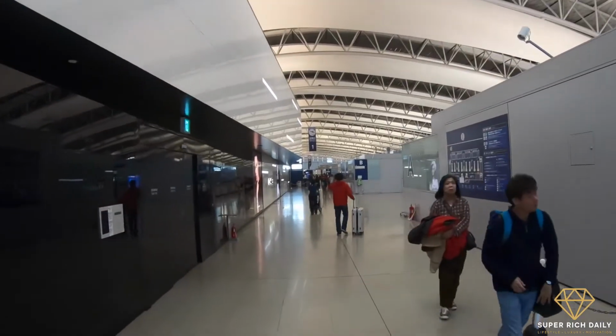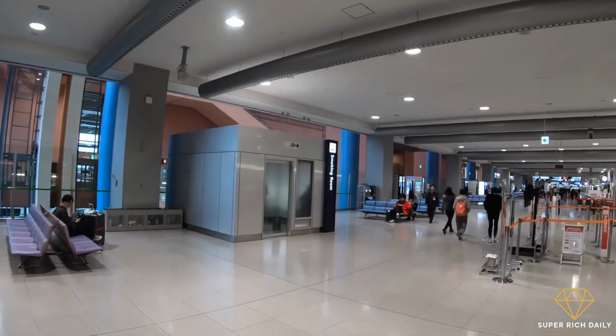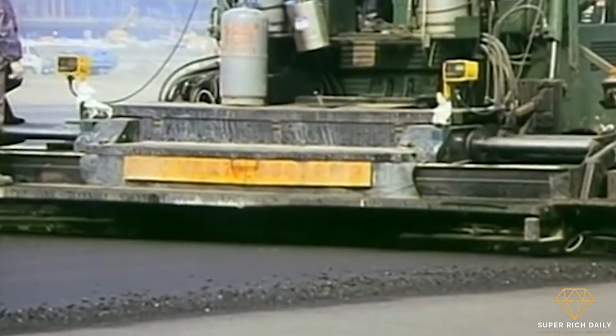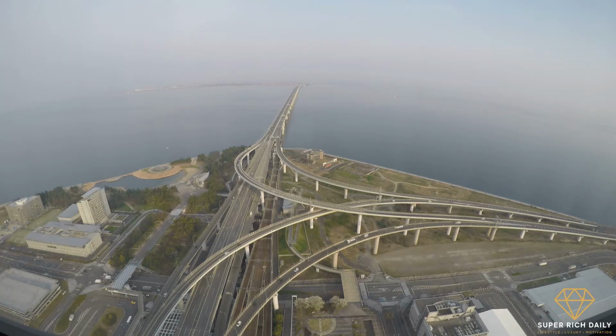To minimize the possibility of liquefaction of the earthfill during an earthquake, the area within the walls was filled with rocks and coarse gravel. The sheer volume of the fill material was in the form of 2 mountains that were leveled throughout the project. Connecting the island airport to the mainland was essential.